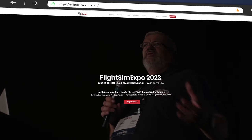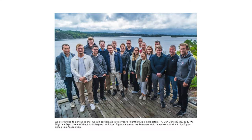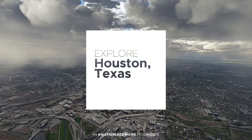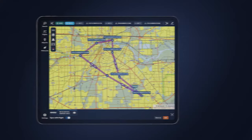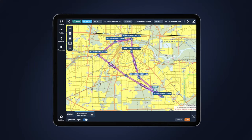Flight Sim Expo 2023 will be located in Houston this year, and the Navigraph team will be represented in full force. We wanted to show you the city of Houston for those who will be in attendance and those who will be there in spirit. So get your Navigraph charts ready and let's explore Houston together.